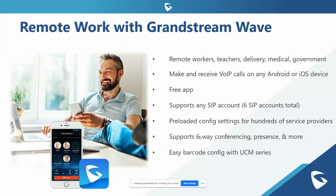Remote work with GrandStream Wave. It is very suitable for remote workers, teachers, delivery, medical, and government. It is a free application both on iOS and Android devices. You can make and receive calls wherever you are, as long as your smartphone has an internet connection like data connections, 4G, LTE, or maybe Wi-Fi.